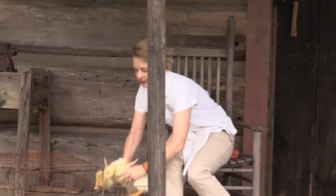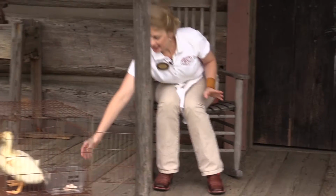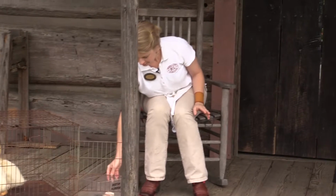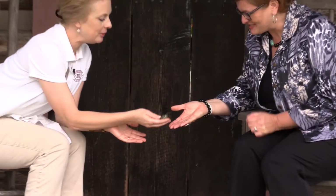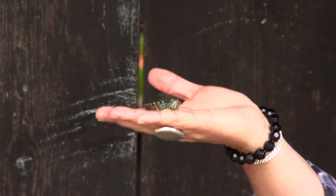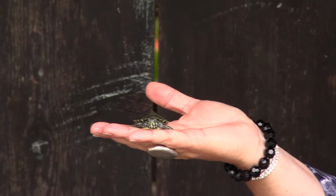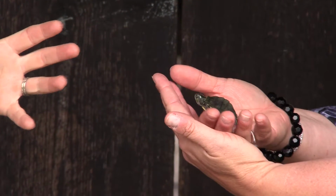Well, there are lots of things that swim: birds, mammals, reptiles, insects, fish. And the reptile that you may see quite often while you're out and about on Lake Martin is one of these. Oh, and this precious one is a baby. This is a yellow-bellied slider. It's a type of pond turtle. And it lives all over Lake Martin, and it gets very large. This one's very young. This turtle can get 13 inches or more across.